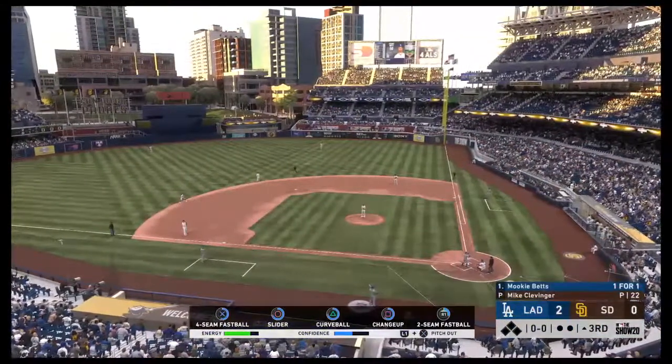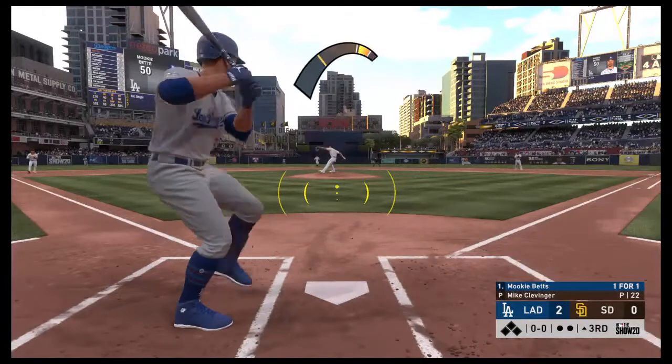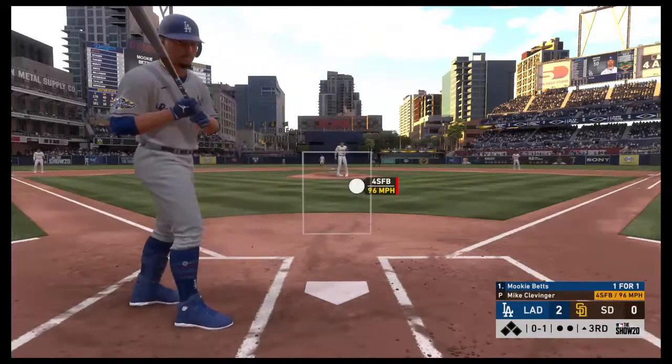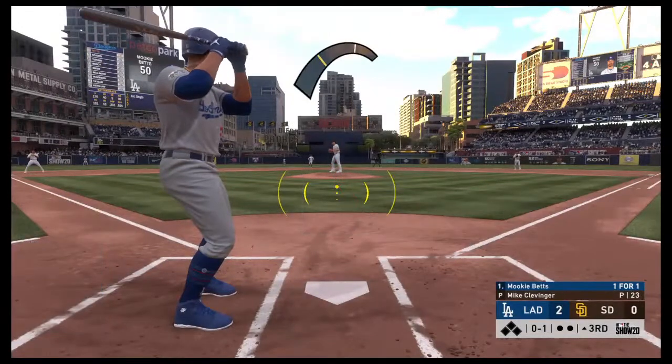Top of the third set to get underway. And coming forward, the veteran outfielder, Mookie Betts. One of the keys to securing a win, they want to keep the pressure on and try to build that lead as much as they can moving into the later innings.